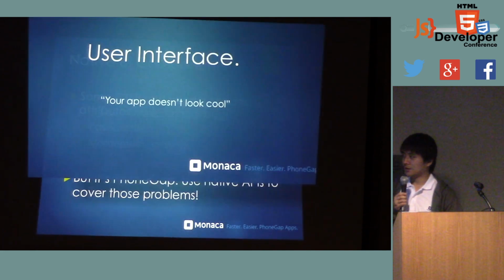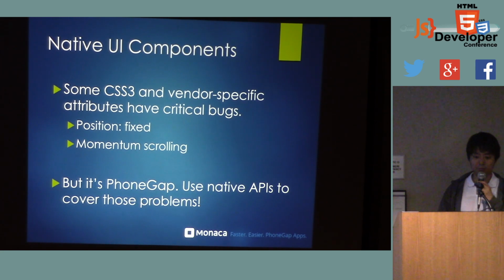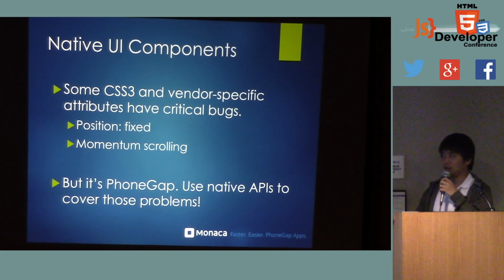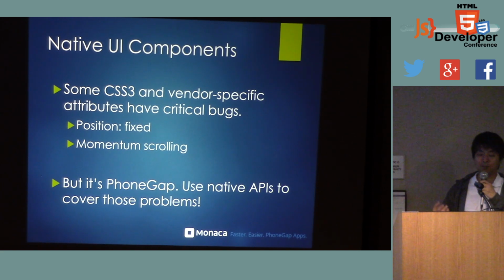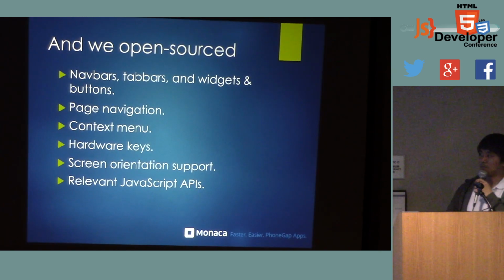So now I was stuck thinking about how I could do it. I think the major part was the browser bugs. Some CSS3 and vendor-specific attributes actually had critical problems at the time, like position fixed or momentum scrolling. But a PhoneGap application is a hybrid, and the power of hybrid is that we can use native APIs to overcome those problems. Because I wanted to pursue how I could do well with PhoneGap, I started to create native components, like navbars, tab bars, widgets, buttons, page navigation, context menus, and hardware keys. All those are tools and APIs required to make your PhoneGap application look native. We created them and open sourced them.